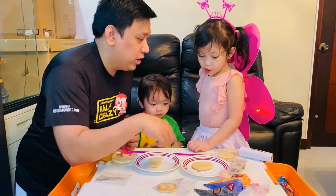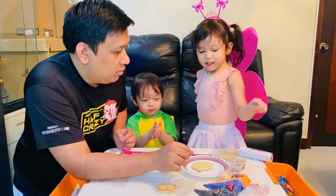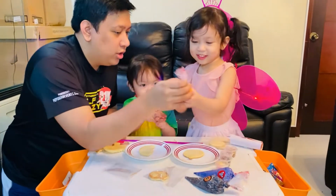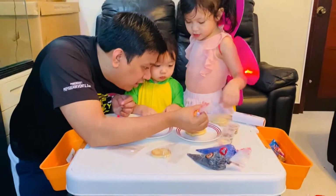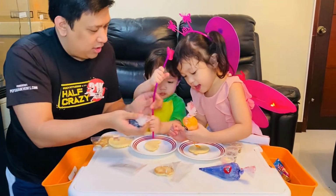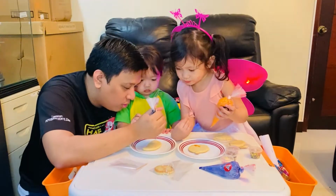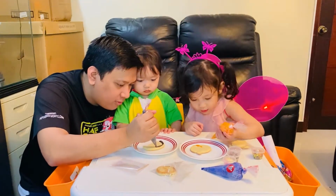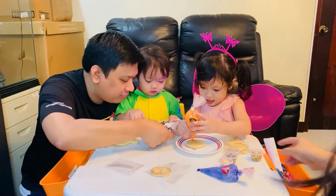Since this is a pumpkin, what color is the pumpkin? Pink. No, it's orange. So use this. No, it's open already. So what you do is this one. You press. Okay, you press this. Wait, we'll decorate this first.